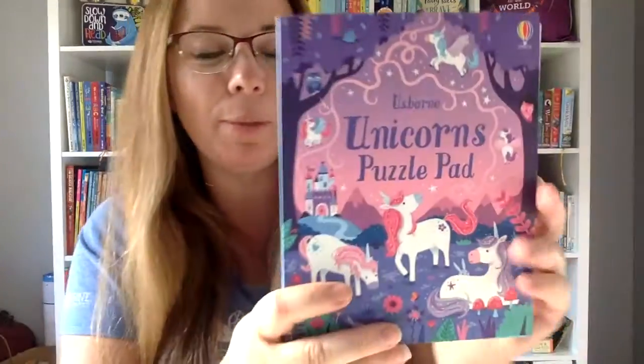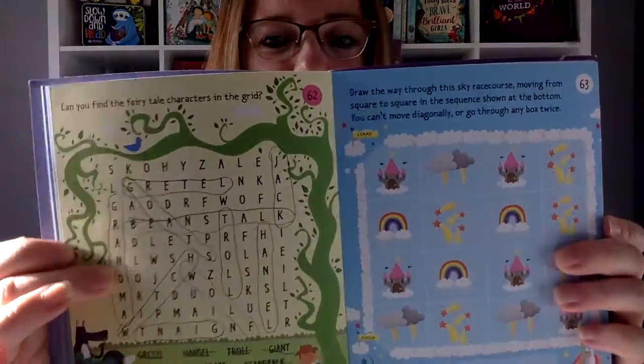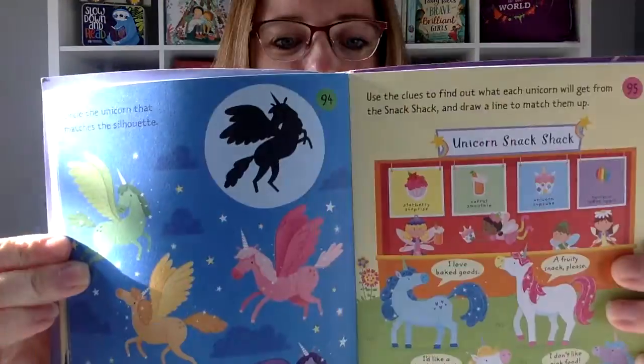Another great activity book are our puzzle pads. We have all different ones. These have so much learning in them. Your kids will not even think that they're learning. They're fun, colorful, and really inexpensive. This is only $5.99.